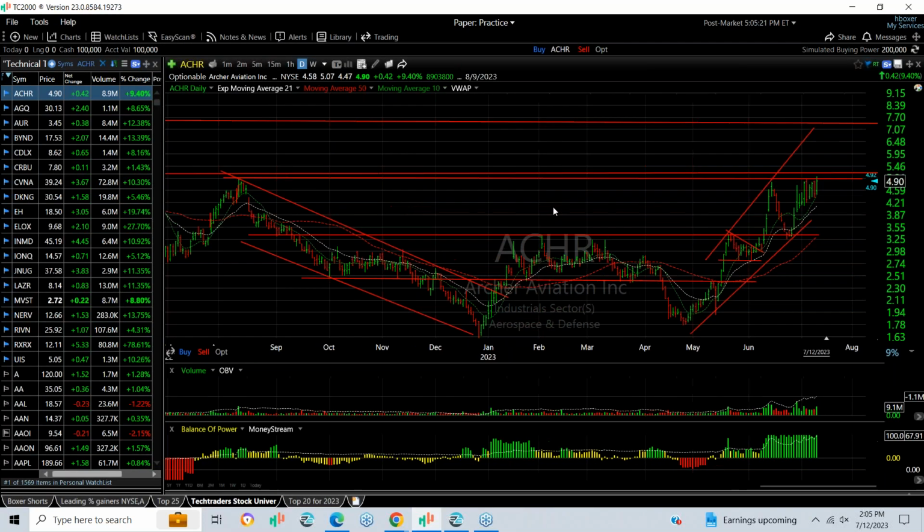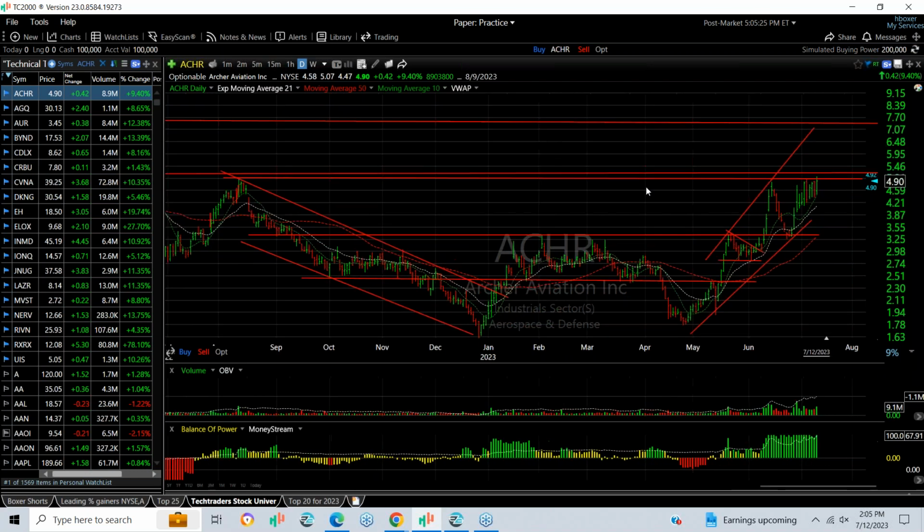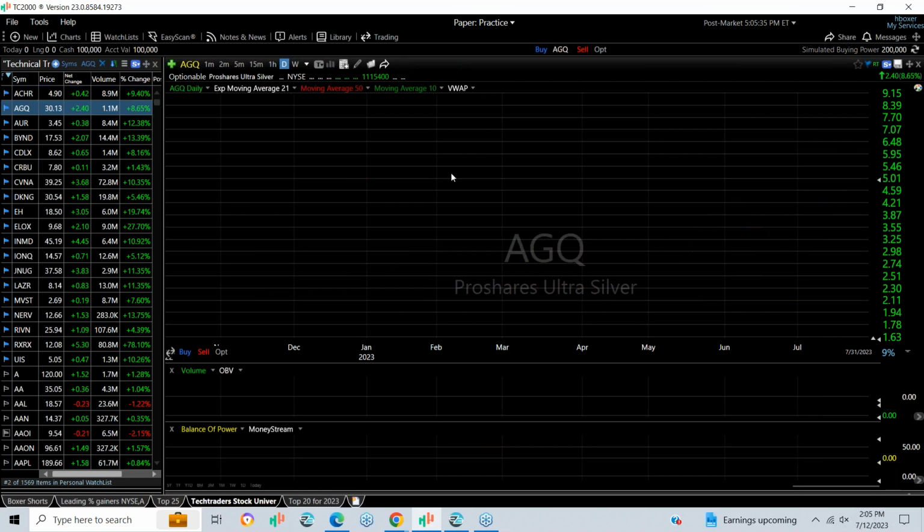In the meantime, here's a bunch of stocks that are looking really good. As you know, ACHR is a stock that broke out of its base, pulled back to it, and then bounced sharply, now with another gain today of 42 cents or about 9.5%. It looks to me like this rising flag could explode into the 6-7 zone, maybe more.